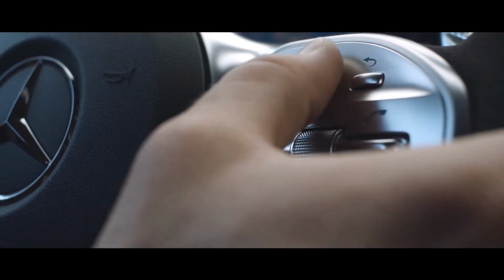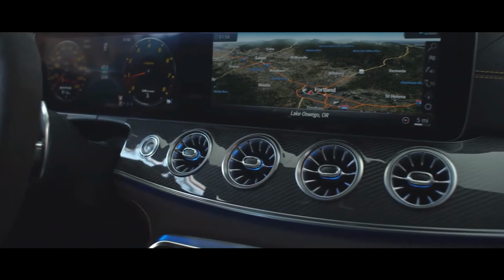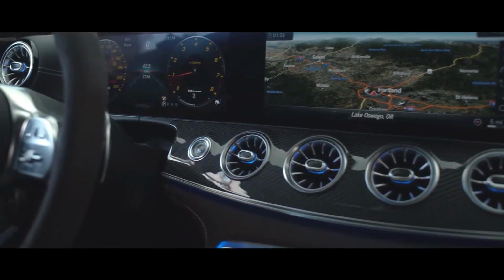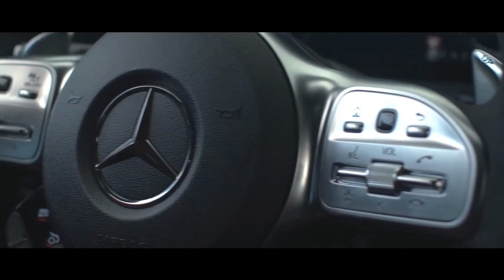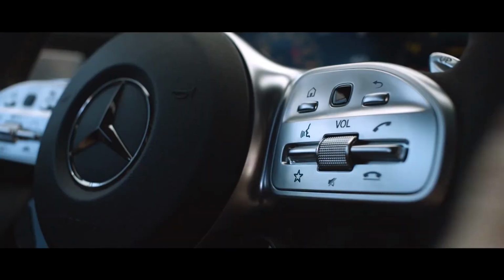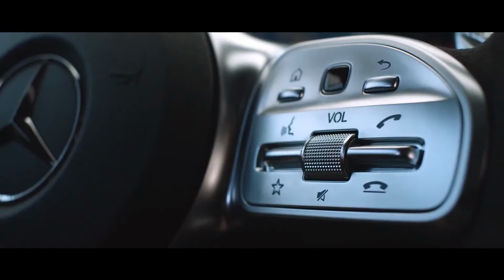Touch control buttons on the steering wheel can select preferred information you want displayed on the left or right side of the instrument panel. The AMG Performance steering wheel also has a number of buttons that can be used to operate the cruise control, activate voice control and cell phone use, as well as other functions of the multimedia system.